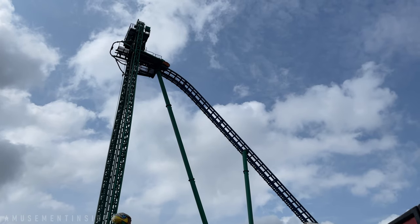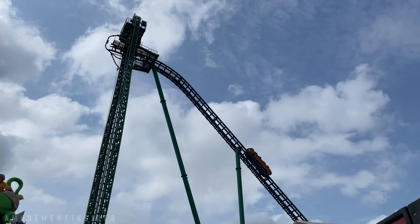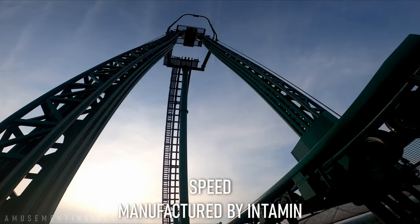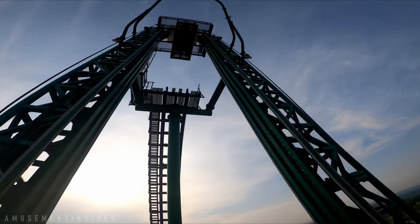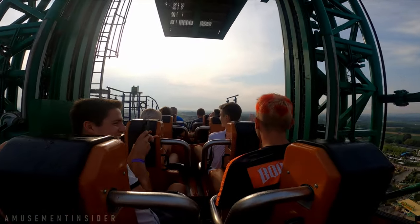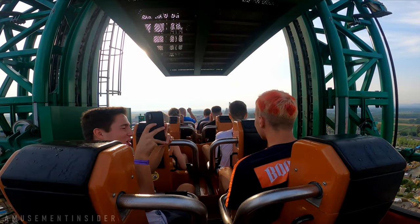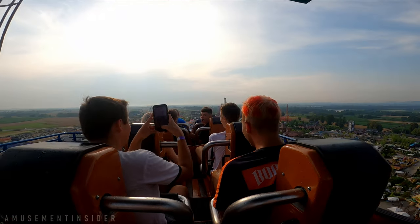An Intamin water coaster, Speed, is another very good ride. I love straight drops. I think something about them barreling straight towards the ground allows your brain to process the speed a bit more and actually what's going on around you. It also is really a visually pleasing drop and support structure. I love the look and feel of these water coasters. The trains are fine, just excellent ride. Let's go!